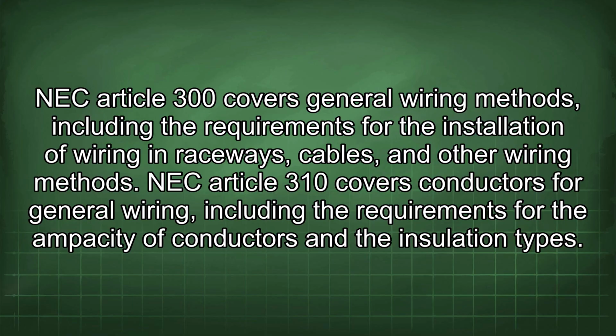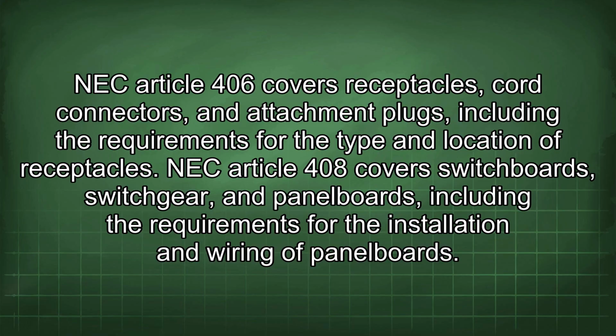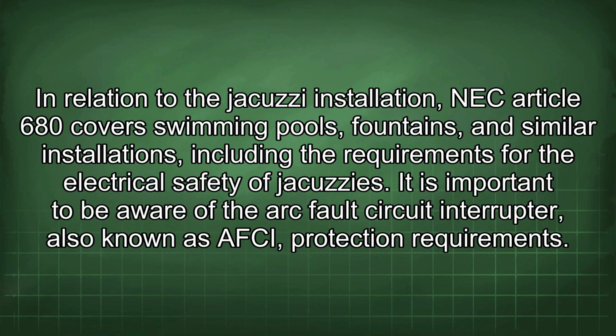insulation types. NEC Article 406 covers receptacles, cord connectors, and attachment plugs, including the requirements for the type and location of receptacles. NEC Article 408 covers switchboards, switchgear, and panel boards, including the requirements for the installation and wiring of panel boards. In relation to the jacuzzi installation, NEC Article 680 covers swimming pools, fountains, and similar installations, including the requirements for the electrical safety of jacuzzis.